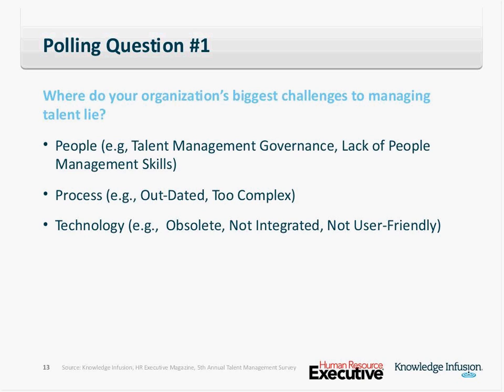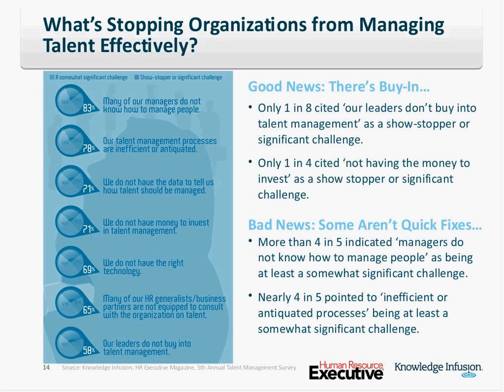For those who completed the poll here, it's really creepy that we at KI, when working with clients, refer to a 40-40-20 approach. Focus 40% of your attention on the people, 40% on process, and the last 20% on the technology. And that's almost exactly how the polling results worked out here. So thanks for filling that out.